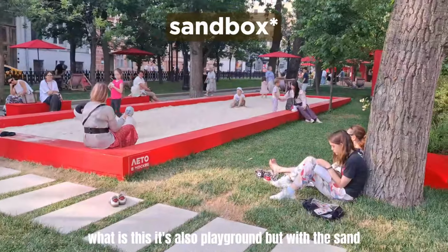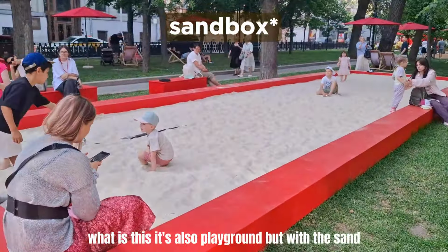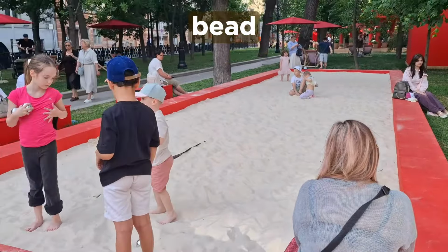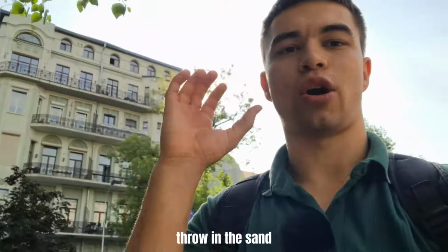What is this? It's also a playground, but with sand. Their mission is just to throw this metal beads. It's called bead. Metal bead. Throw in the sand.